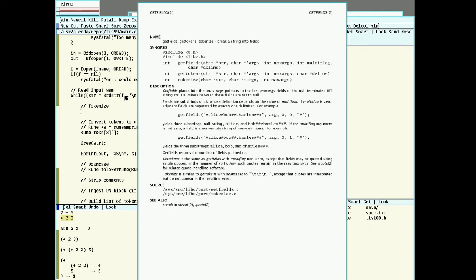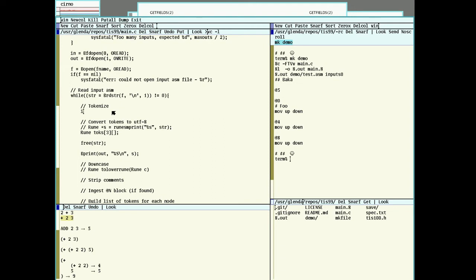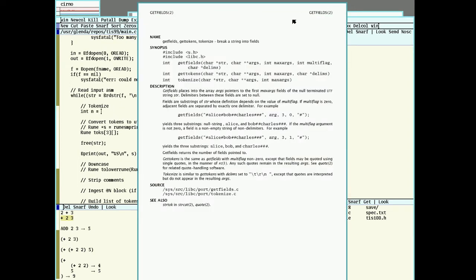I would have to redo how this parsing is working, because this tokenizing process is heavily dependent on new lines being significant. So we'll just use get tokens and use that on white space. Or use tokenize and just use it on white space. So we can do int n, because tokenize returns delimiters set to tab, carriage return, new line, space, except the quotes are interpreted, but do not appear in the resulting args. I don't actually want that.